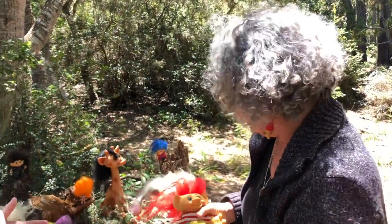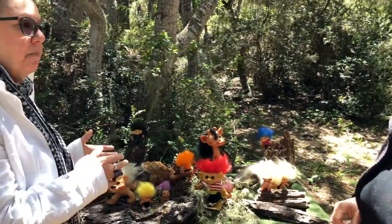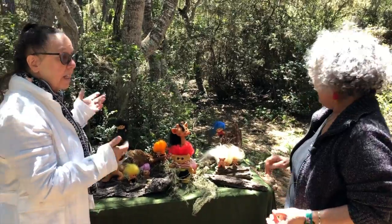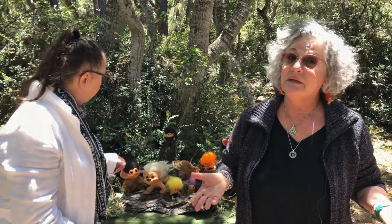It sounds like you could have a collectible market in trolls for almost any pocketbook. Yes. Anything from a few dollars all up to hundreds of dollars. That's right. So that's wonderful, because anybody could get a troll. Anybody, that's what I'm saying. And the story continues.